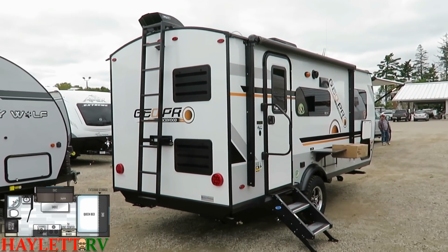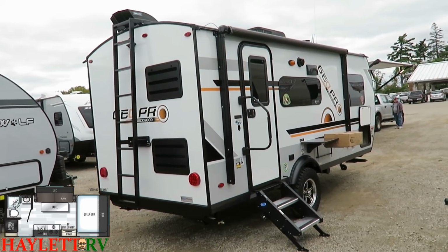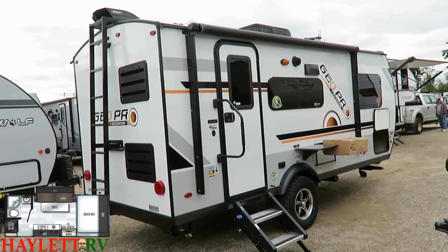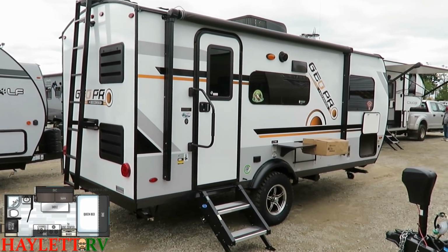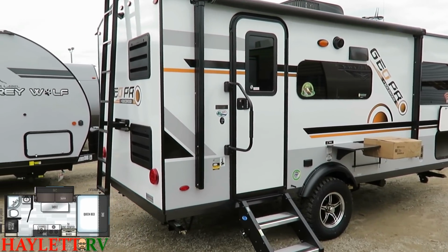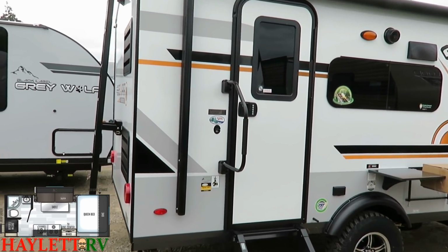All LED tail and marker lights. They put the biggest awning on it they could. They would have had to really sacrifice that bedroom cross breeze window to put a larger awning on it, which I don't think anyone would be happy with. Of course, LED lighting for that awning. The anti-slam door also has a touchpad on it that'll throw your deadbolt. So if you're going to go biking, hiking, off the reservation, basically.